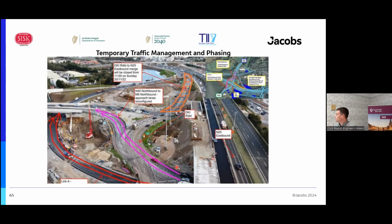And it just gives you an idea of the traffic management and the level of communication you have to cater for. And I suppose you have to have an understanding and appreciation that not everyone is in the construction industry or has a full appreciation of what is happening or what is likely to happen or the logical steps. So the message of what you're about to do needs to be clear and concise, so everyone's quite clear before the fact.